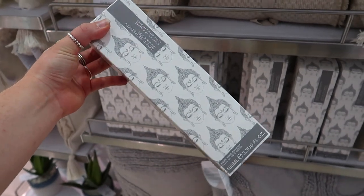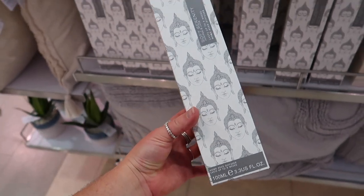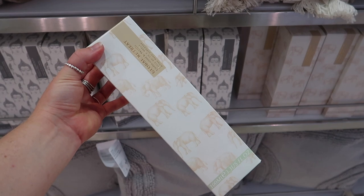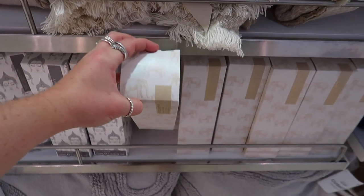I would have no idea how that smells, but these are only usually £2.50, still are, so I may give that one a go. Alternatively, next to it, they have got the Global Retreat, which is cedarwood and vanilla. I feel like this might be more up my street. I always get sucked in with these packagings, like with the boxes, but honestly the scent is obviously more important than that.